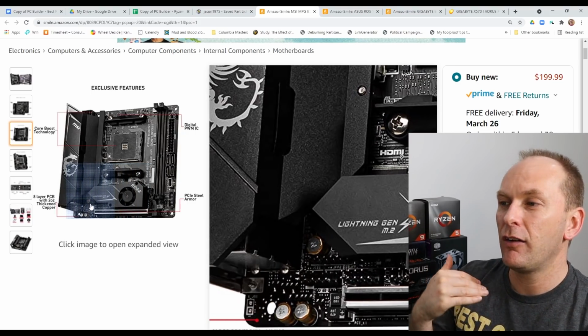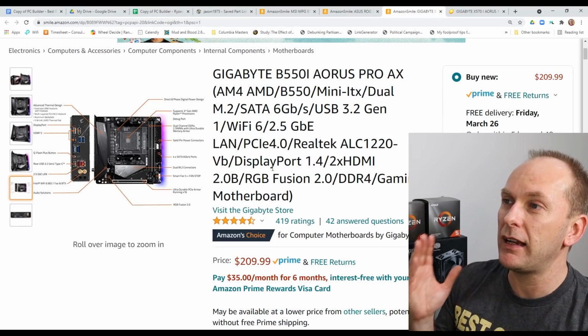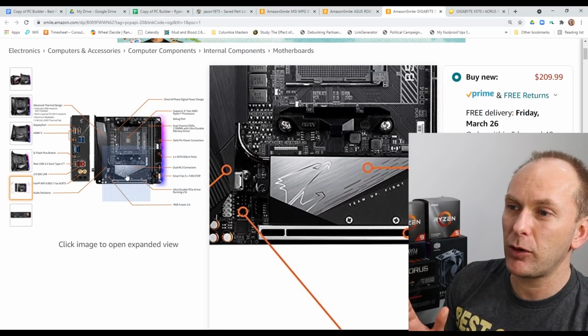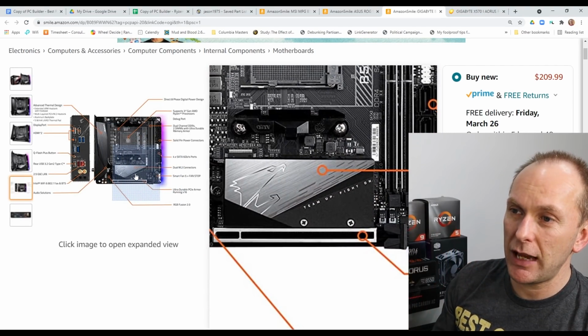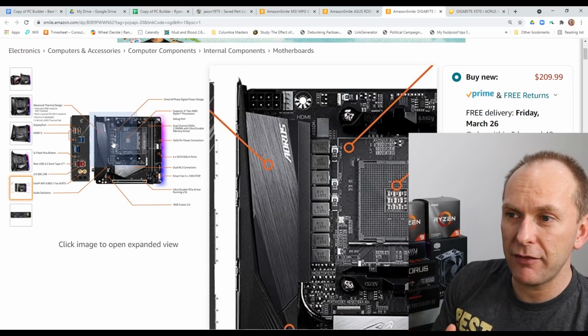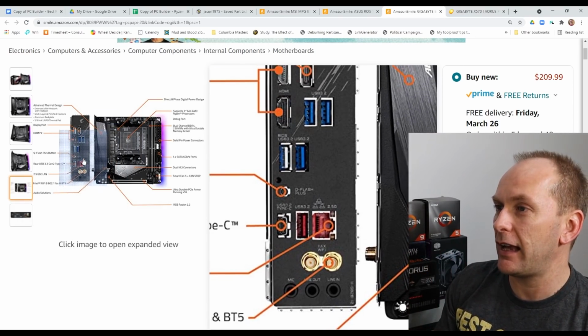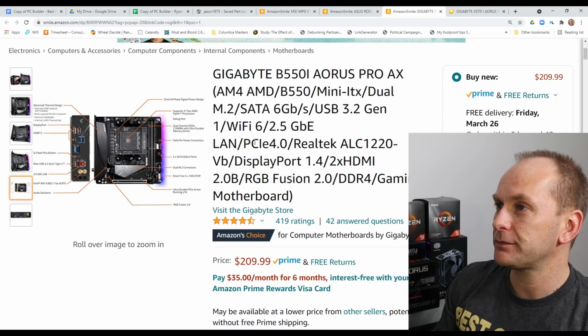I would rather have a better passive cooling solution, which we're about to see in the Gigabyte B550i Aorus Pro. It's got a heat pipe here to the chipset, which is a really interesting cooling solution. So you don't have that active fan. I really do like that. Has a little bit more USB connectivity than its counterparts.